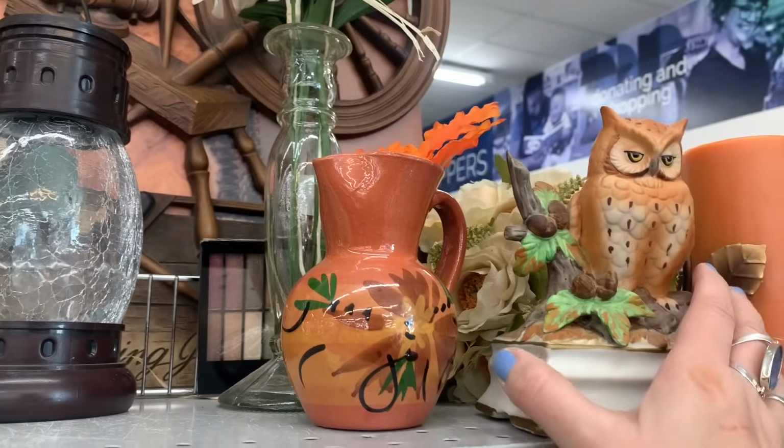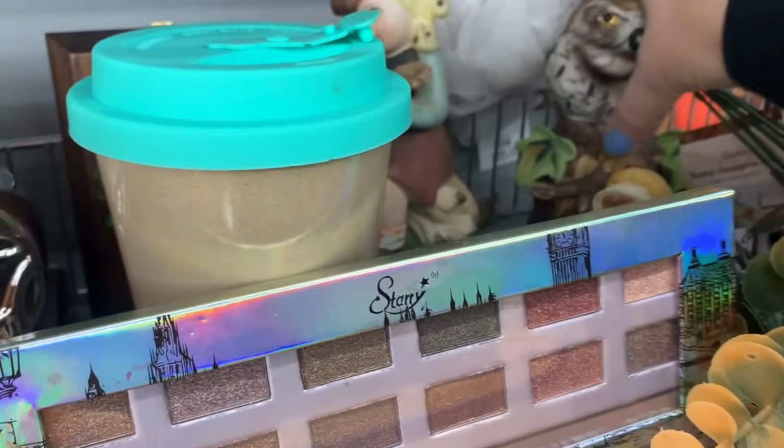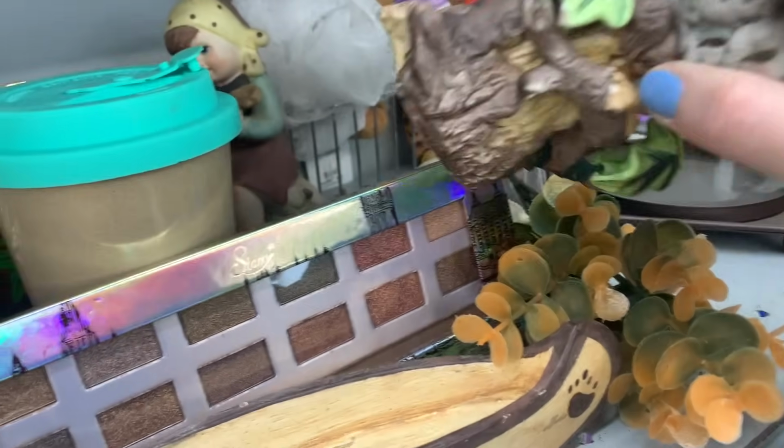$4.14. She's a music box. I'm not into music boxes. Does anybody out there collect them? And I found this owl.